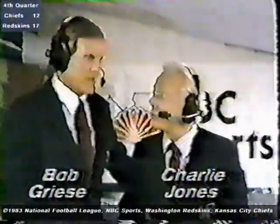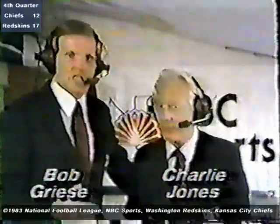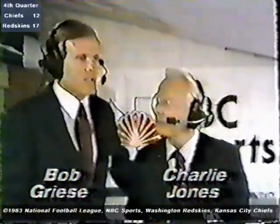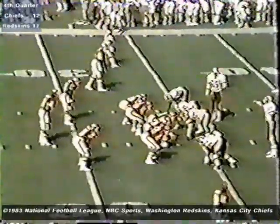15 unanswered points in the 3rd quarter. Well, as we said, the Kansas City Chiefs offense is really creating situations that Joe Theismann and the Washington offense can take advantage of, and they cannot continue to do that against a good team like the Redskins. Can the Redskins continue, or can Kansas City come back? The game is up for grabs. The Chiefs got to get some momentum going back their way.